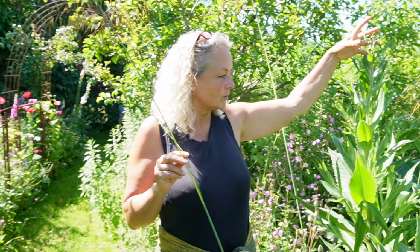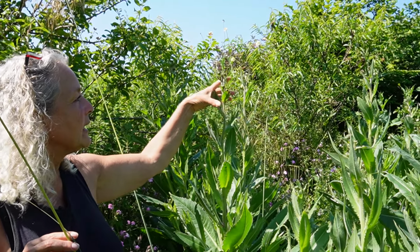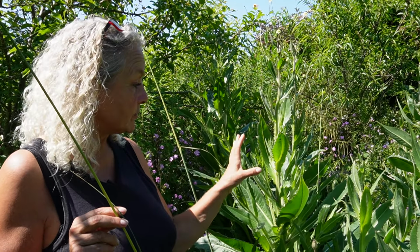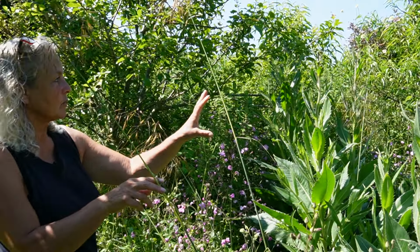This one is also intense. It's one plant. It's Queen Anne's thistle, and I will show you this one when it flowers, because I've made so many extra plants this year from seed because I absolutely adore this one.